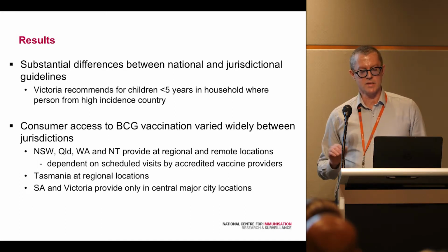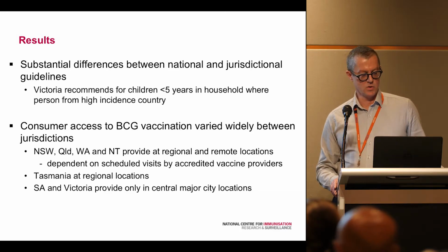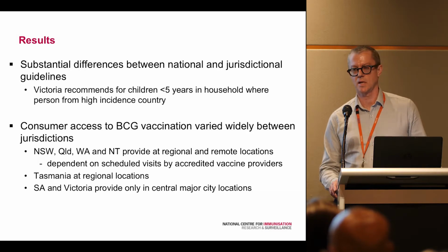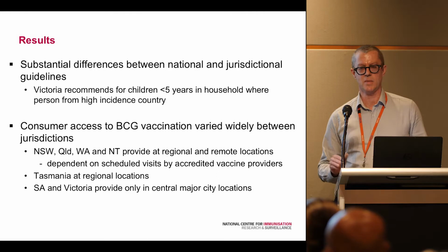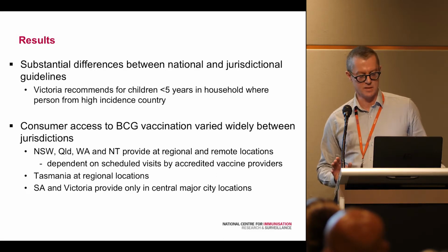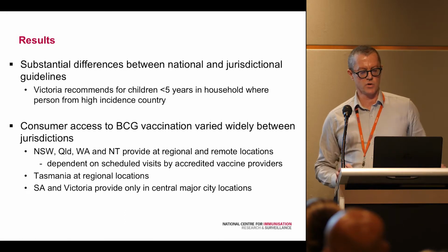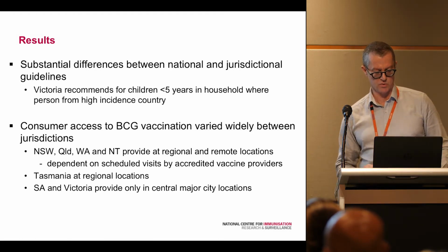Consumer access to BCG vaccine also varies widely between jurisdictions. Several jurisdictions provide it at regional and remote locations, although that's dependent on visits from accredited vaccine providers. Tasmania provides it at regional locations, doesn't have any remote locations, and South Australia and Victoria only provide it in central major city locations.